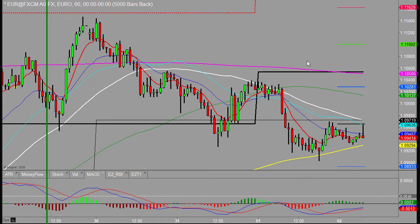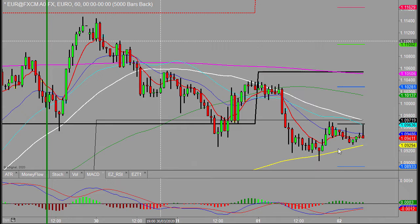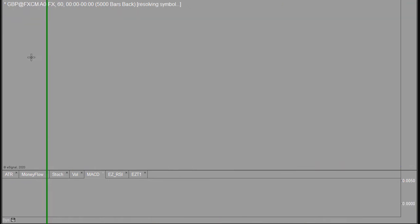In fact, I'm very tempted to be chipping straight into it, but I do like to wait until post 8 o'clock. But that certainly looks like it's setting up for the downside at this stage. Okay, not much else to say on that.